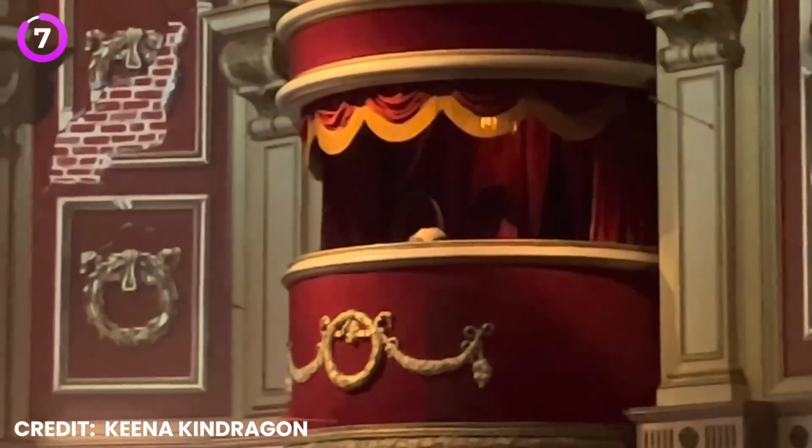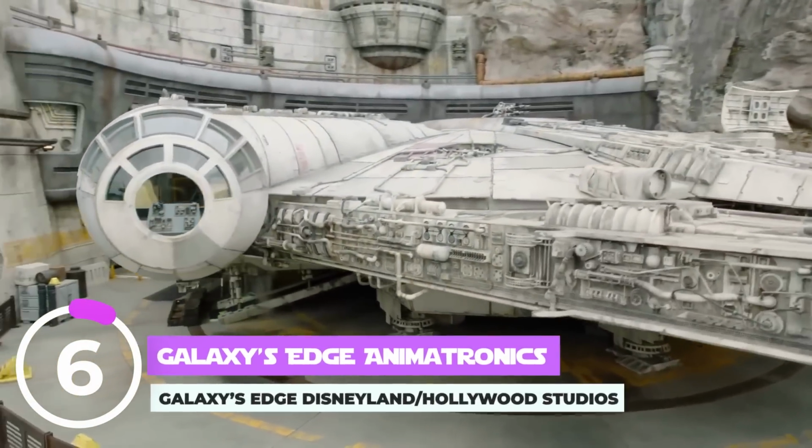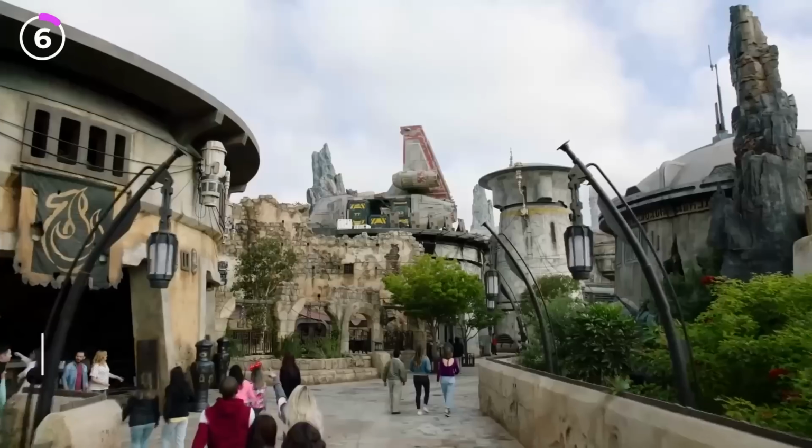We're gonna give the Muppets a 6 out of 10, but we also have to give a shout out to the walk-around Sweetums costume character that walks through the middle of the show. We love him. Galaxy's Edge is the single biggest expansion that Disney has ever undertaken, and frankly, we love it.